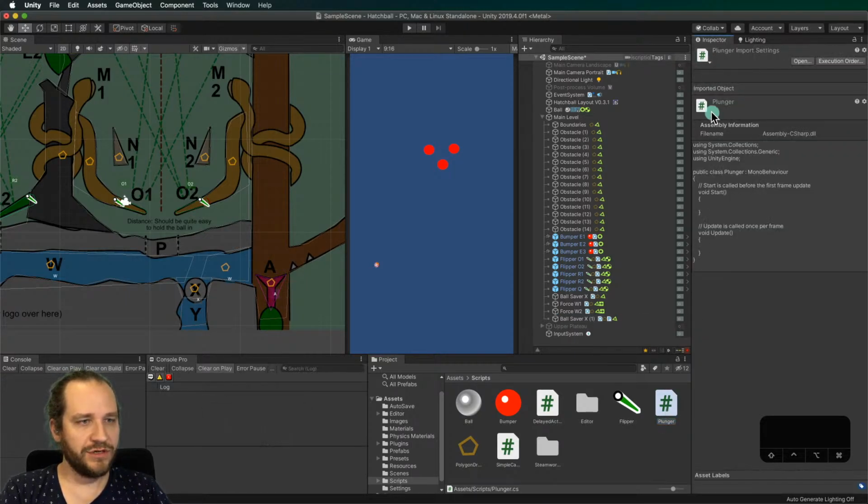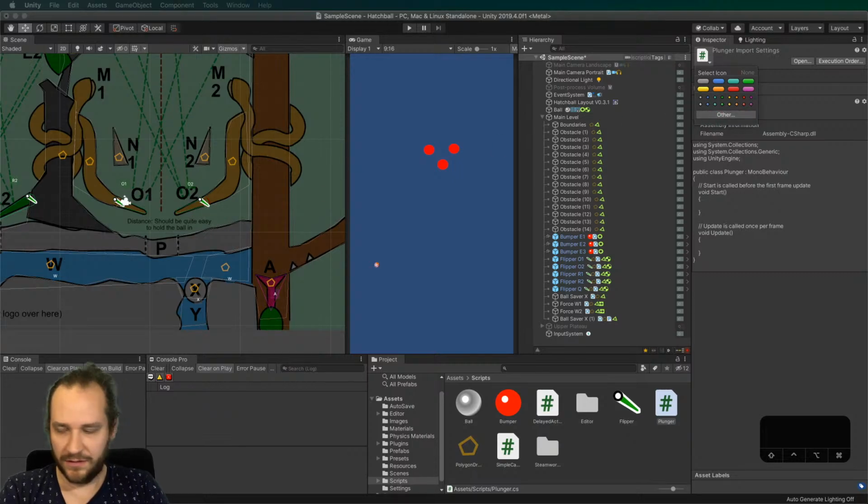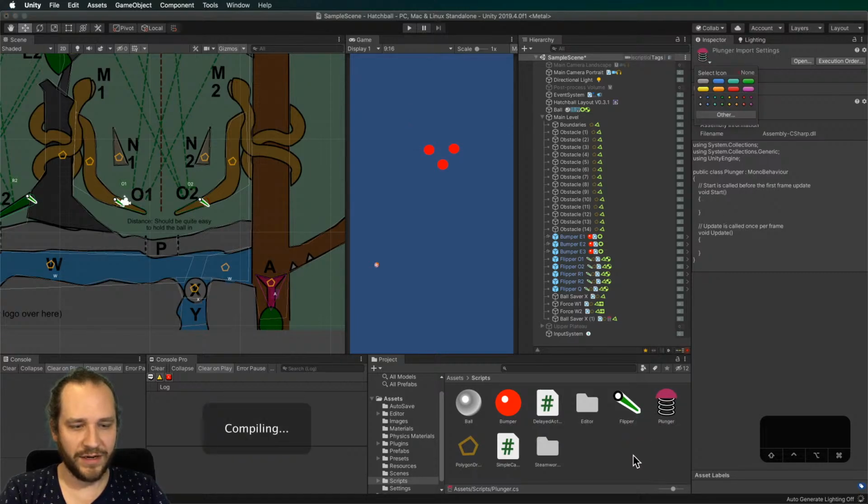Ta-dum. There, plunger. Other icon. I'm picking the plunger. Right, there it is. And it's recompiling again. I'm still not sure why it does that after changing the icon, but yeah.